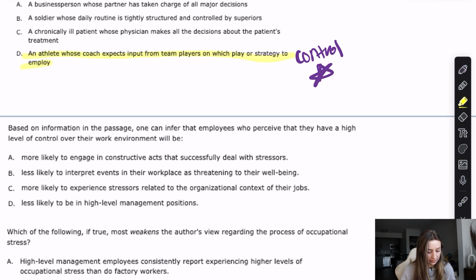Next question, based on the information in the passage, one can infer that employees who perceive that they have a high level of control over their work environment will be happy, right? They should be better off. A, more likely to engage in constructive acts that successfully deal with stressors. They shouldn't have as many stressors, right?